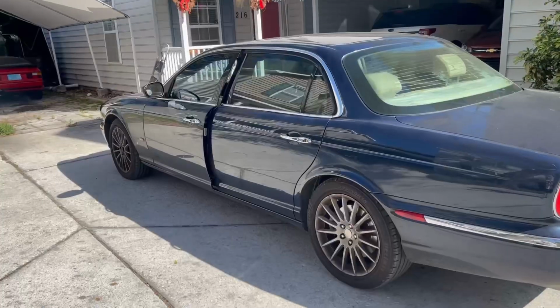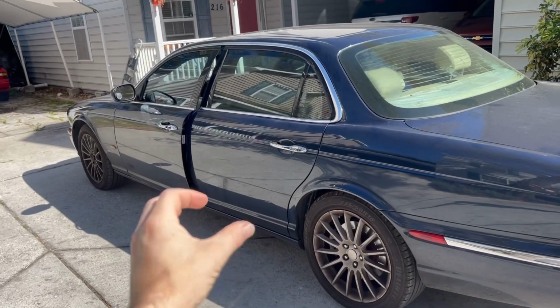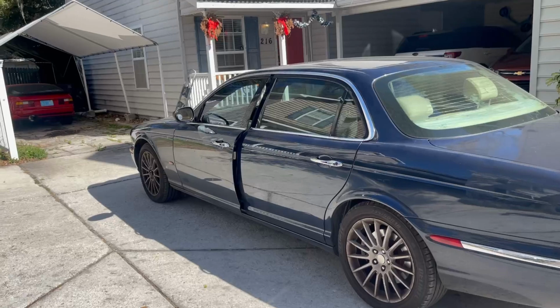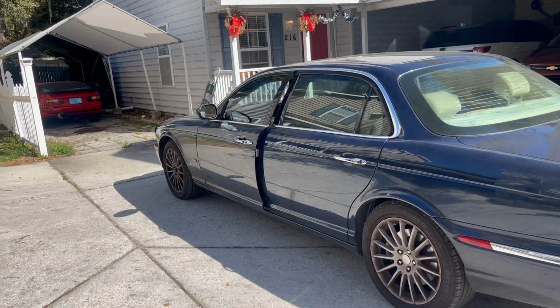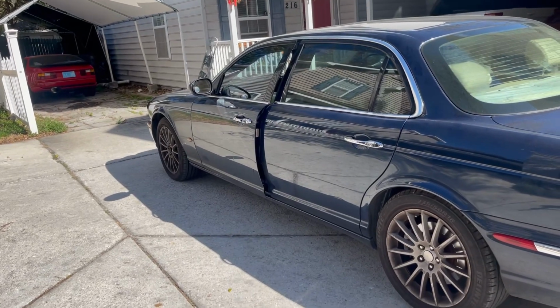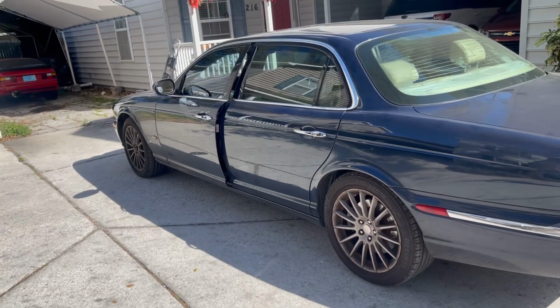So guys, it's a few days later, and I'm happy to say the car is driving absolutely amazing. No issues at all starting, and the best part of all, no check engine light or codes coming up. So it definitely fixed the problem, and I really hope this helps somebody out there having the same issue I had.